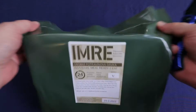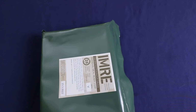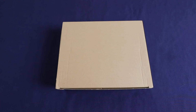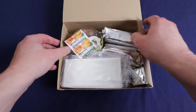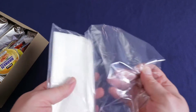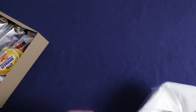Check it out. No tear notch in it anywhere. Get a knife out and cut that baby open. See what we got inside. Got the translator ready, so I know I'm not going to be able to read everything on here. Set this aside and see what we got. First up, got a pack. I got some napkins in there. We'll open this up in a minute. I believe there's some more stuff in the middle.